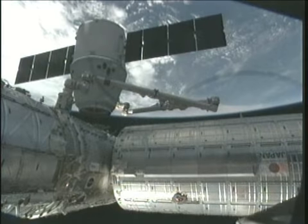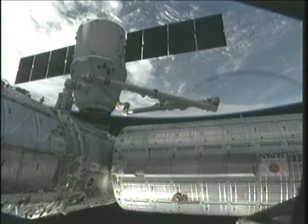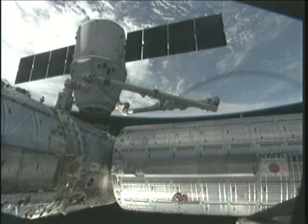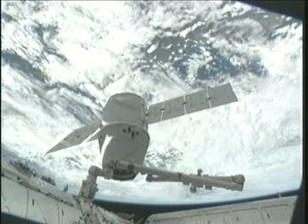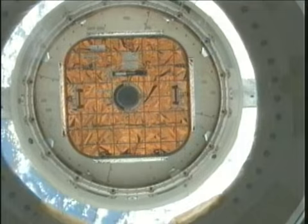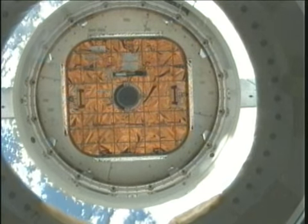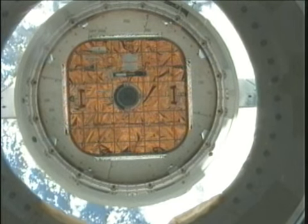The payloads teams are reporting that they're seeing good data on the glacier. That is that freezer that has laboratory samples inside Dragon. They're going to monitor that through the majority of these operations to make sure that all the samples are staying basically cold. The ground teams here in Houston are continuing to work through the process to get it set up and in position for the actual release of Dragon. The crew will be doing that part of the maneuver. Aki Hoshide will be the primary robotic arm operator, with Sonny Williams backing him up.